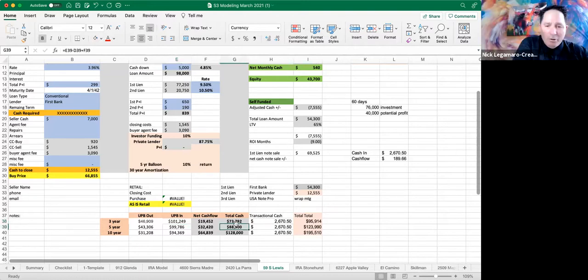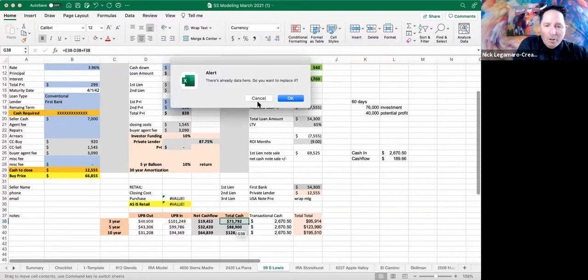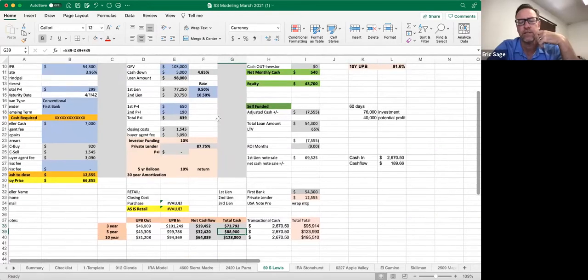That 73,000 should be the difference between these 2 numbers. But actually, I'm going to change this. It should be 73 plus 2.6 is what it should be.